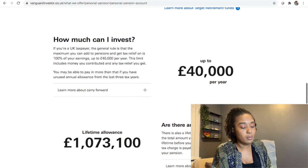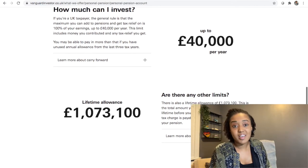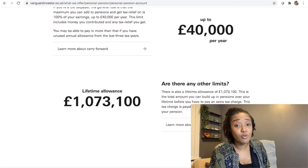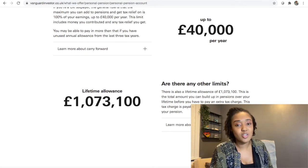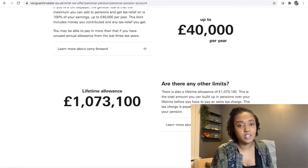They also tell you here what the lifetime allowance is, which is just over £1 million. I calculated how many years you would need to deposit the full £40,000 in order to meet this lifetime allowance. It worked out to just over 25 years. So I don't think this lifetime allowance is a deal breaker. It's still a lot of money that you can invest over the long term.